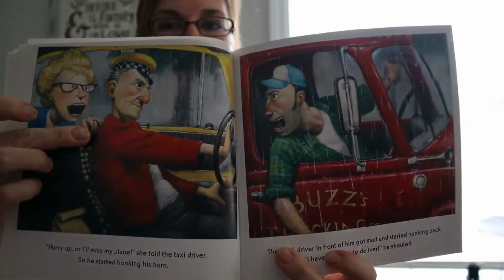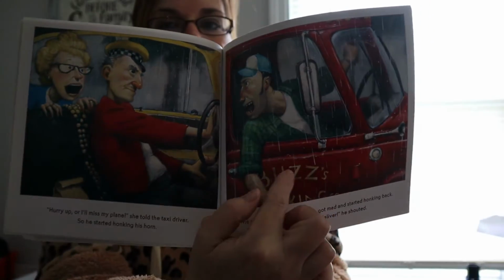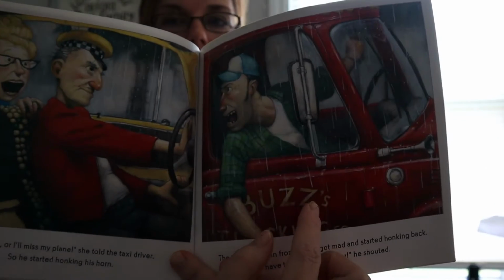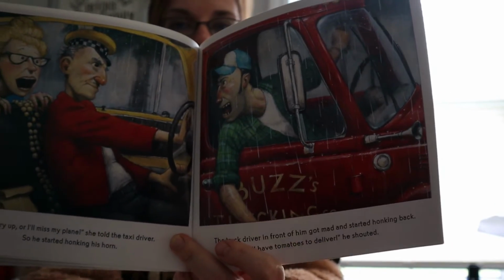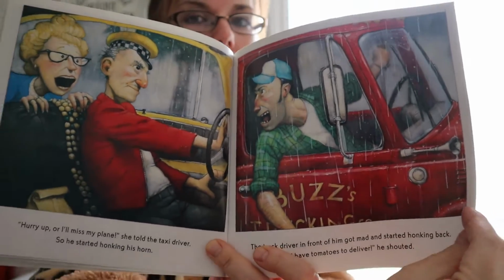So here we have the taxi driver with the lady over here, and we have the truck driver over here trying to deliver tomatoes. Let the camera focus.